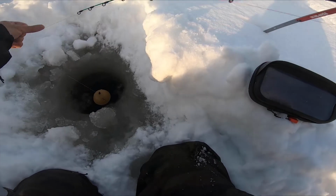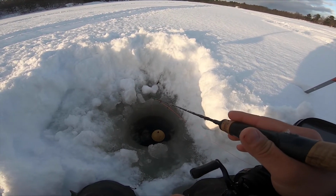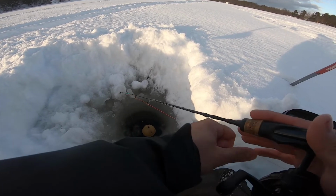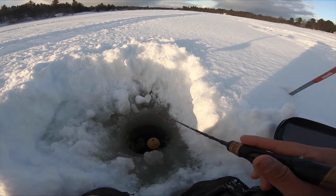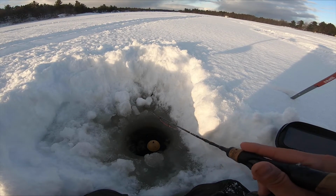It's tipped with waxworm, so it's got a little bit of flavor to it. But the micro Frostbite Dinner Bell is probably one of my go-to lures this year. I've caught so many fish on it. It's just an overall awesome bait, and then tipped with waxworm, it's just slaying these panfish.